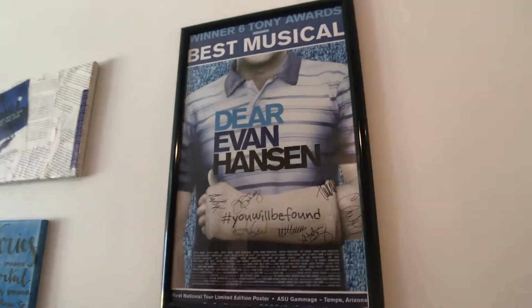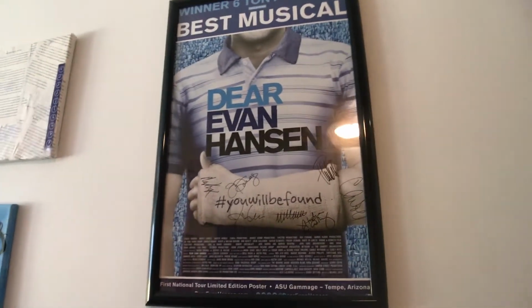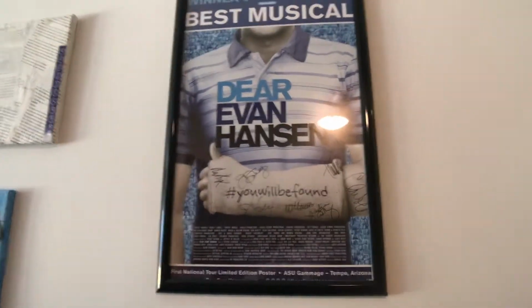Again, this is the touring cast, Stephen Christopher Anthony, who is my favorite Evan of all time. I'm actually on this poster. And that's me, a little blurry and unfocused right in the center, but it's hard to keep the camera still when you're zoomed in that close.